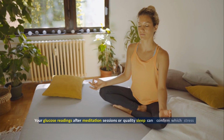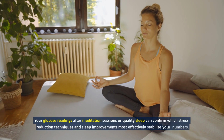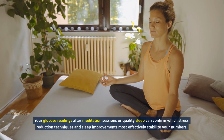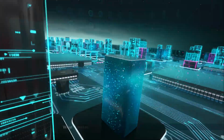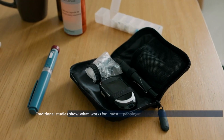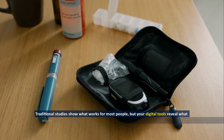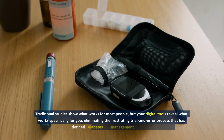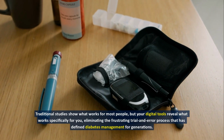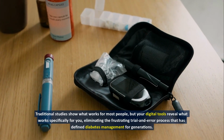Your glucose readings after meditation sessions or quality sleep can confirm which stress reduction techniques and sleep improvements most effectively stabilize your numbers. What makes this integration revolutionary is personalization. Traditional studies show what works for most people, but your digital tools reveal what works specifically for you, eliminating the frustrating trial and error process that has defined diabetes management for generations.